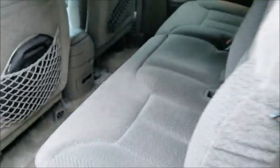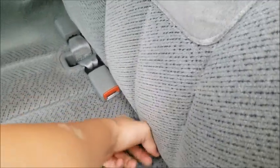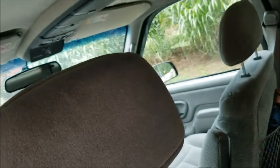Yeah, let's move up to the front. Actually, before we do that, I'll show you that the seats do fold. They are a little bit hard to do, but you can just fold it down. You'd remove that headrest and put it in there. But these seats do fold completely flat. And I've been able to get a 12-foot piece of plywood sticking out on the windshield. I've been able to get it in here.